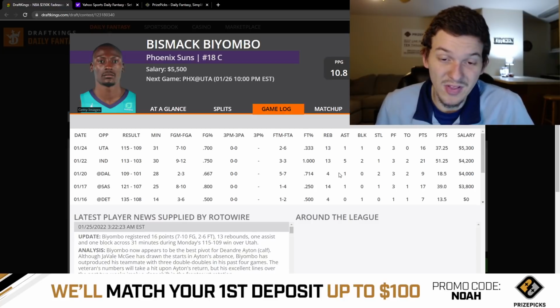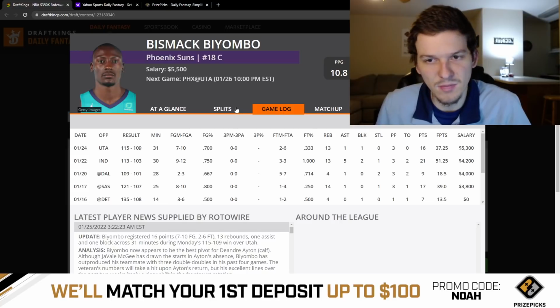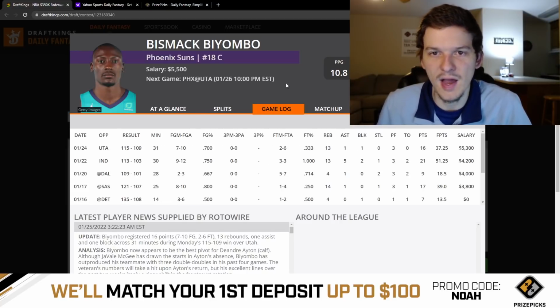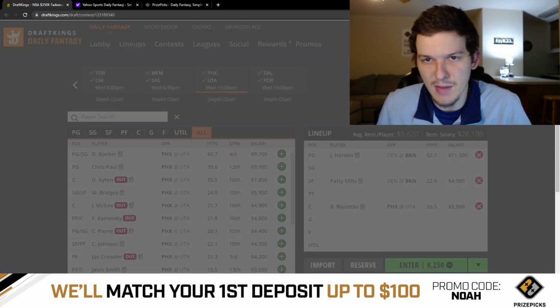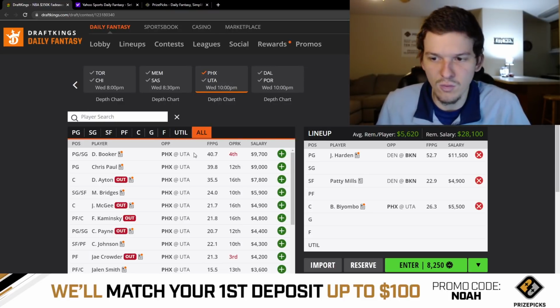At 5,500, I think this is probably too low of a price for Biyombo now that we can expect him to start and play at least 30 plus minutes. The matchup against Whiteside is really good. Gobert is still out for Utah, so he's not going to have to match up with Gobert. He gets to match up against Whiteside. Really, really like Biyombo today. I think he's a standout play.